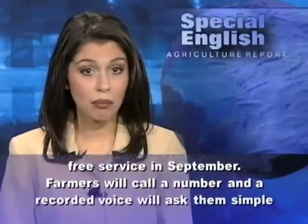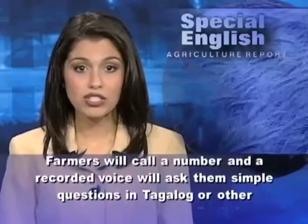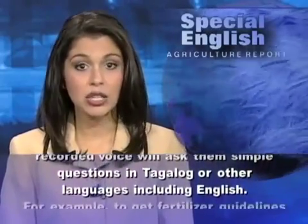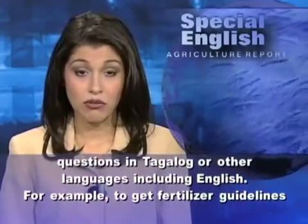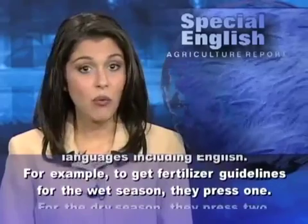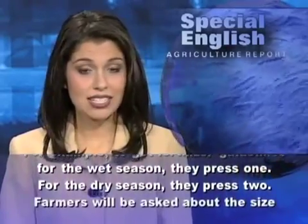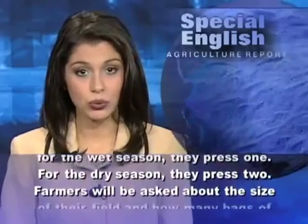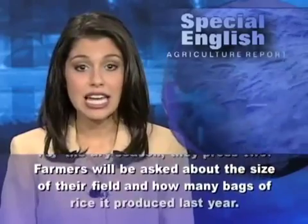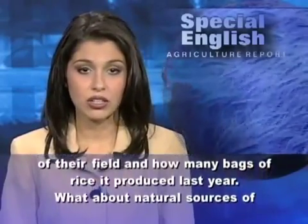Farmers will call a number and a recorded voice will ask them simple questions in Tagalog or other languages, including English. For example, to get fertilizer guidelines for the wet season, they press 1. For the dry season, they press 2. Farmers will be asked about the size of their field and how many bags of rice it produced last year.